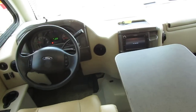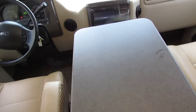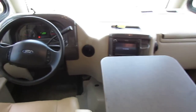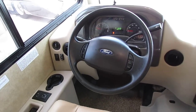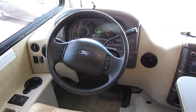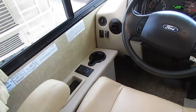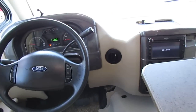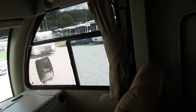Heated power mirrors. You've got the Jensen touchscreen audio system. Now, this table is removable, so you can still swivel your front seats around. Of course, got the Ford TorqShift transmission, got the tow haul mode. That 362 horsepower engine, folks, got some serious towing power. Of course, everything in here is brand new. It's still got the brand new RV smell to it. It's got a power bed that lowers down from the ceiling to sleep a kid. That's a single bed. Got another TV up here.